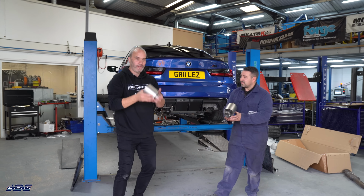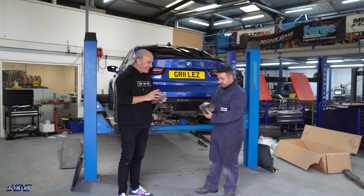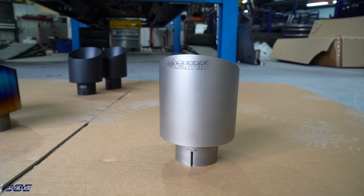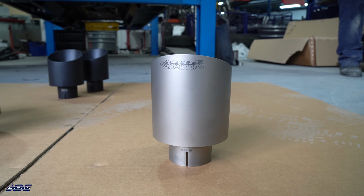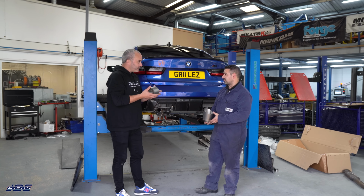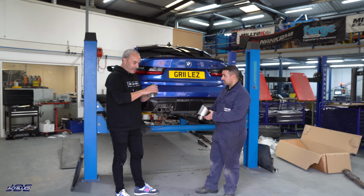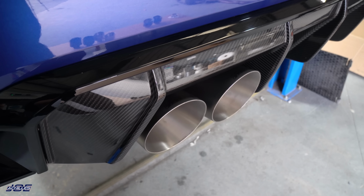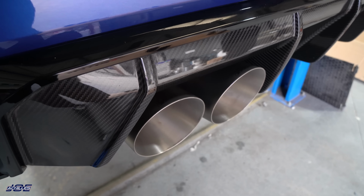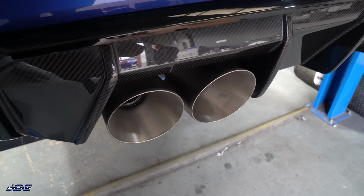Well, firstly, I could say these are extremely lightweight. These are full titanium tips, based on the dimensions of the previous 304 stainless, but in titanium, and as you can feel, it's a quarter of the weight. It's unreal. Obviously in that raw titanium color, which is just gorgeous. Contrasts well with the carbon, the black, the blue. It's a color that sort of suits everything.